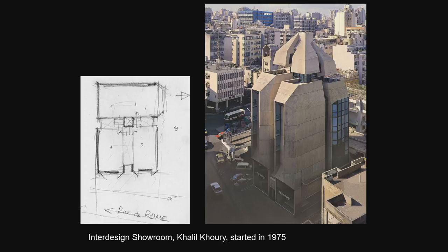I think it sits very well in its site when one knows the neighborhood. But more importantly, it has this sort of plan, more or less like the Guggenheim, where you have, of course, here it's not a ramp, it's stairs, but you have these platforms where you can, and it's a furniture showroom. I failed to say it's a furniture showroom.